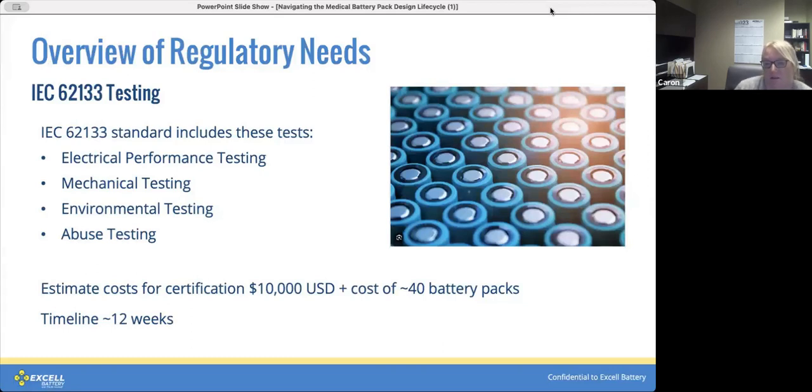Costs for the IEC 62133 testing vary depending on the battery, but generally I estimate about $10,000 plus the cost of 40 battery packs for destructive testing. Timeline can usually take 10 to 12 weeks. And yeah, next slide.